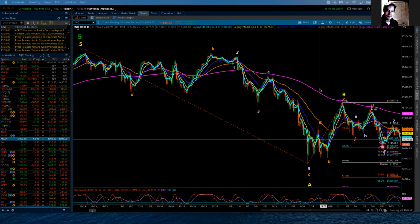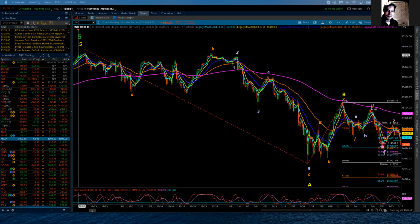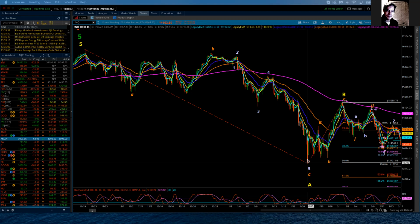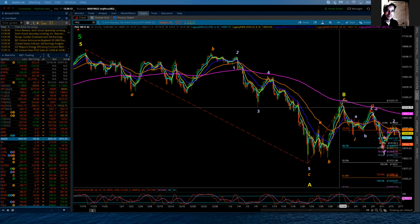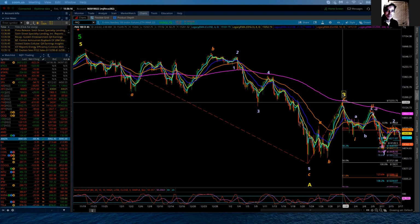So again, quick update. Here I still have this high, which is 16,768. And that's the marking that I have for the intermediate 5, primary 5, cycle 5. Now we're starting our cycle degree correction. And within that, we have formed what I believe is wave A and wave B. So those are intermediate wave A, intermediate wave B. So now we're in an intermediate C wave.